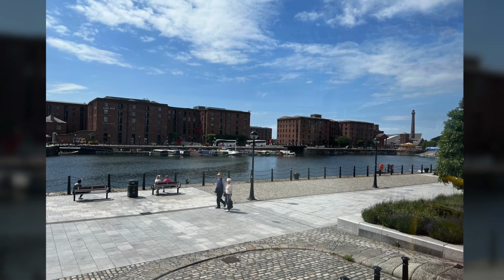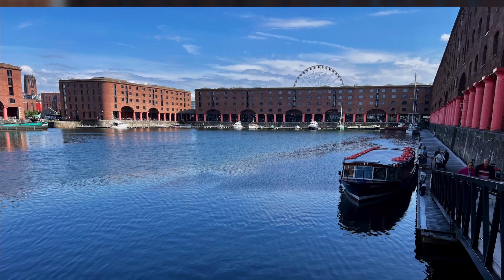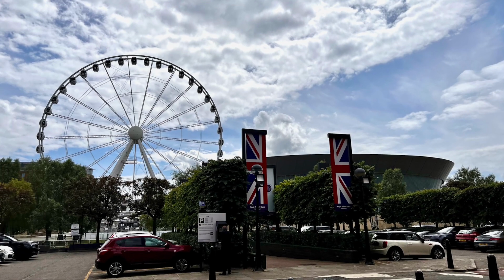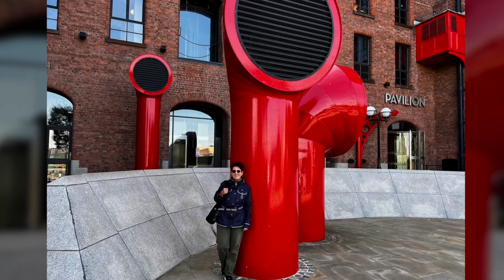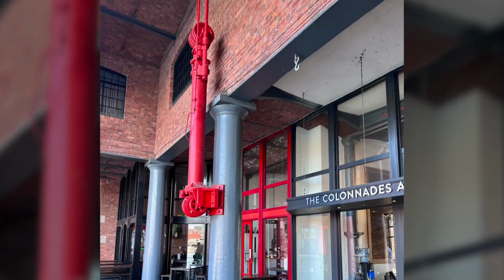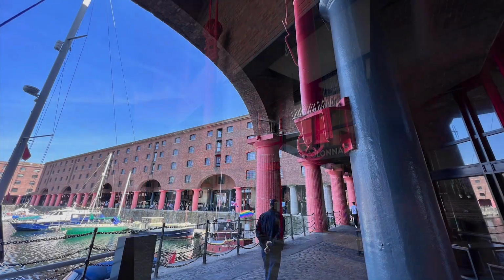The Royal Albert Docks have been transformed into quite a tourist destination and include such things as the Tate Modern Museum, a Beatles Story exhibition, a maritime museum, the International Slavery Museum, and the Customs and Excise Museum. In addition, inside there are a lot of restaurants, shops, and bars.